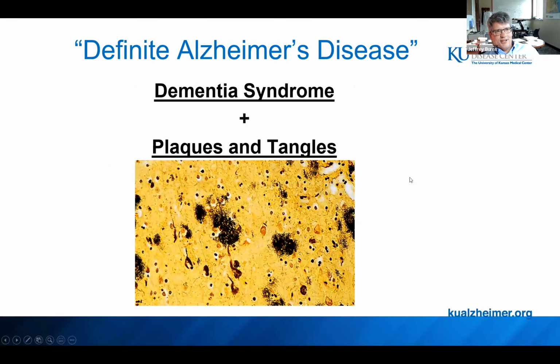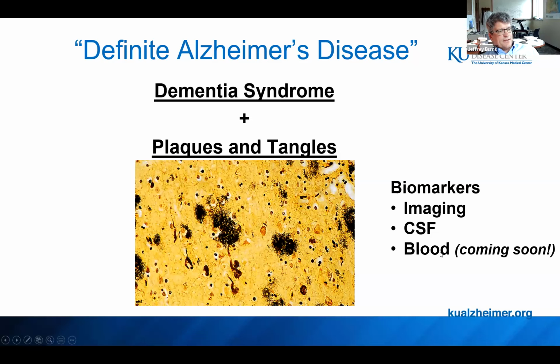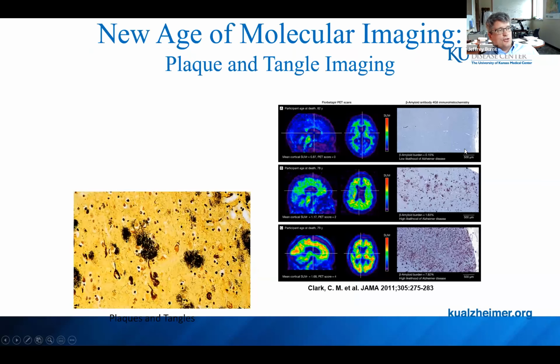Now it's going to take years, but we define Alzheimer's as somebody who has the syndrome of dementia, memory and thinking changes in life, with the presence of the amyloid plaques and tangles in their brain. And we can now detect those changes pretty routinely. We are doing this routinely on the research side with imaging, with spinal fluid, and in the blood. It's coming soon to the clinic, very soon. So, a year or two.